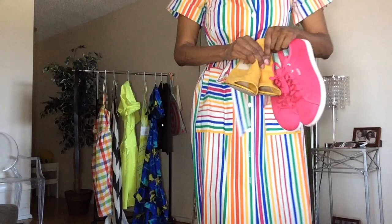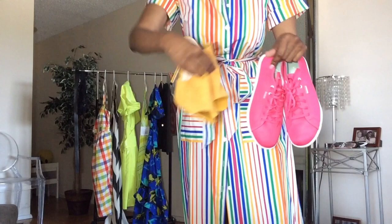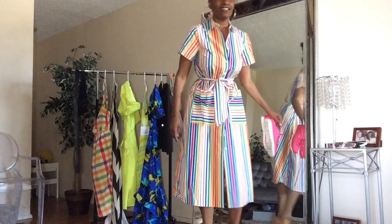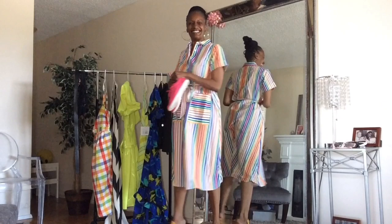As you see, this dress has quite a few colors in it, so I could wear it with these pink sneakers or these yellow mules for a different sort of look. I'm not really sure. Let's see. I mean, that kind of just makes me taller, as it would, because it's a heel.